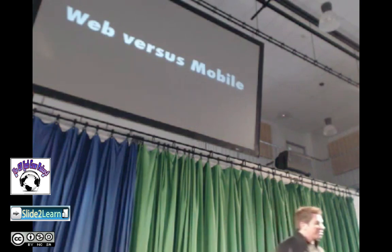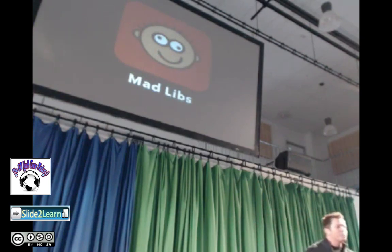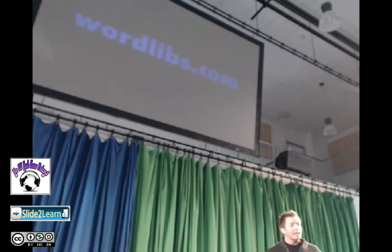Not everything has to be an app. Don't forget, there's the internet out there, and there are some great websites. I wanted to make a Mad Lib to sum up our time together here, and I couldn't find an app that I liked that I could make a Mad Lib for us to fill in. But I found wordlibs.com, and it works perfectly fine in my iPad's web browser. I don't need an app.